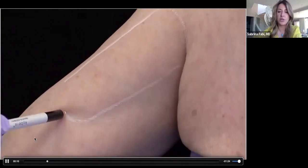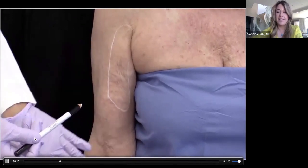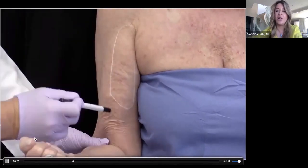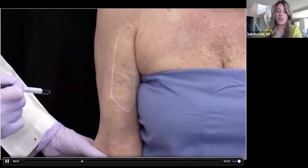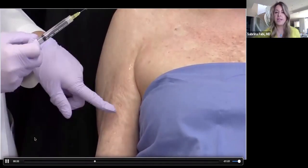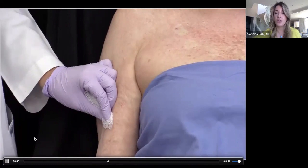It's like almost cigarette paper-like looking skin. And we see a lot of it in the inner arm because we don't have as much of that thick fascia connecting the skin to the underlying tricep and bicep muscle. And so here you're going to see me momentarily inject dilute Radiesse.